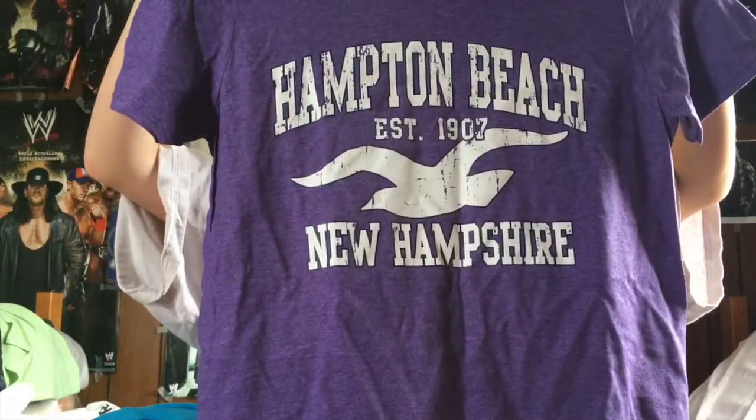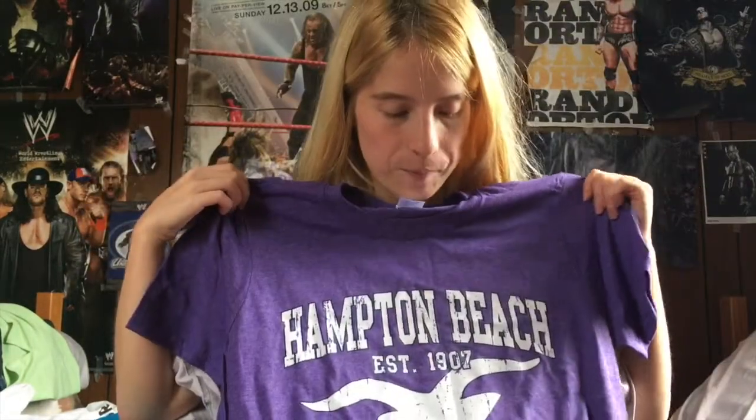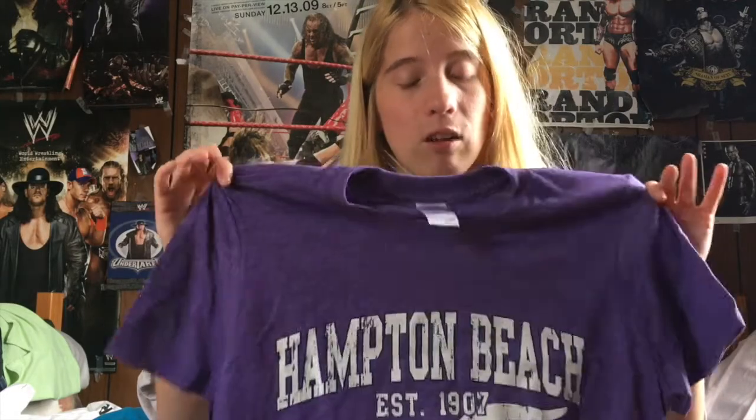What I got from New Hampshire says Hampton Beach, New Hampshire. I really like the style, and not only that, but I really, really like the color. I have a lot of blue everything simply because blue is my favorite color, and I was like, why not switch it up and get something purple? I was going to get this shirt in blue, but then I saw this purple. I wanted to get sweatshirts and t-shirts so I can still wear it now while it's still summer, but I also bought sweatshirts because cold weather is coming up soon, like October, November, December.